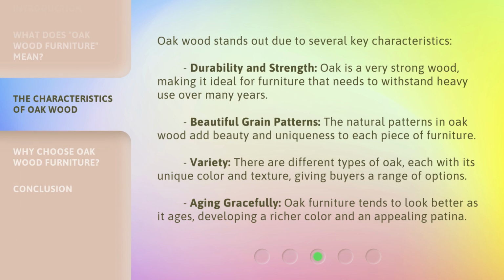Oak wood stands out due to several key characteristics. Durability and strength. Oak is a very strong wood, making it ideal for furniture that needs to withstand heavy use over many years. Beautiful grain patterns. The natural patterns in oak wood add beauty and uniqueness to each piece of furniture. Variety. There are different types of oak, each with its unique color and texture, giving buyers a range of options. Aging gracefully. Oak furniture tends to look better as it ages, developing a richer color and an appealing patina.